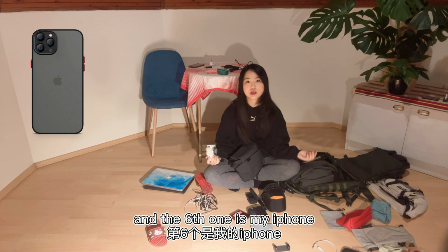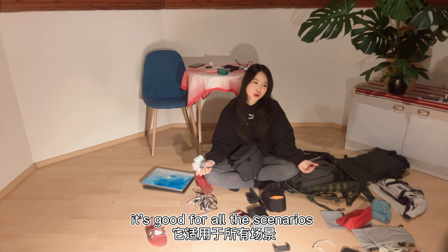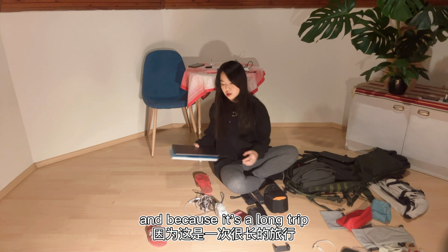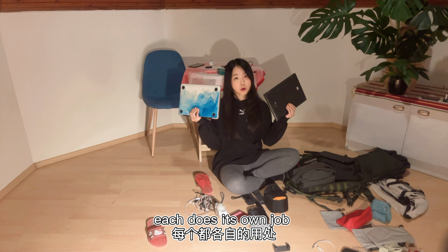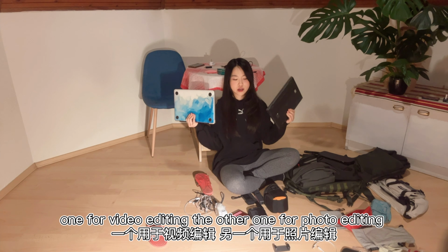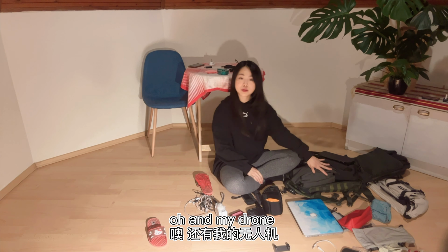And the sixth one is my iPhone. It doesn't make the best of everything, but it's good for all the scenarios. It can come in really handy. And because it's a long trip, I am going to bring 2 laptops as well. Each does its own job, one for video editing, the other one for photo editing. So I am bringing both of them. Oh, and my drone.